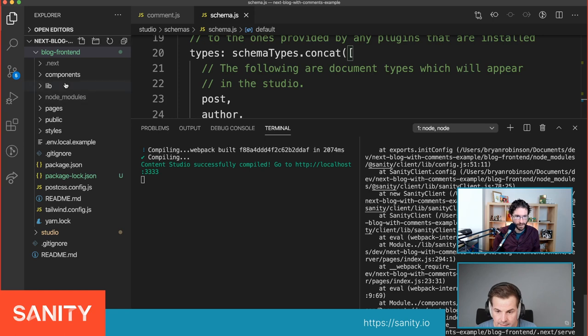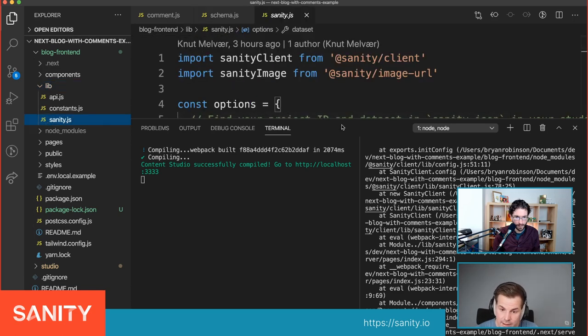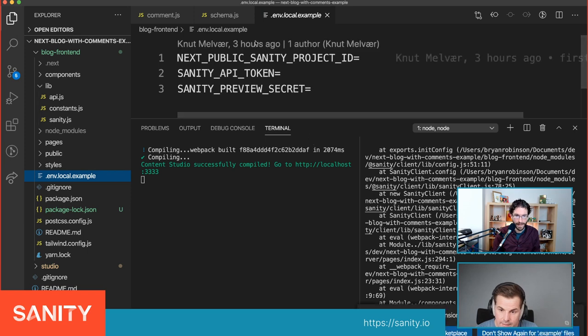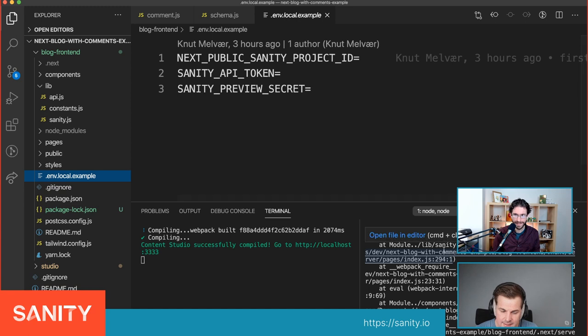I expect that to be inside of the lib folder. Yep. It has a .env.local.example. Oh, true. Maybe they have. Yeah, there it is. Because it's an environment variable there. So it seems like we should actually try to add these. Makes sense. So Daryl at Sanity, Brian.